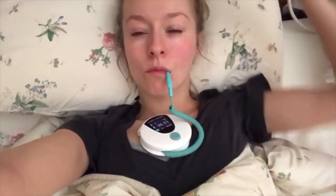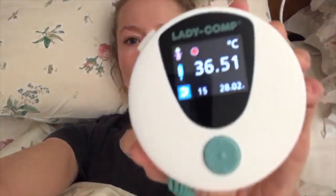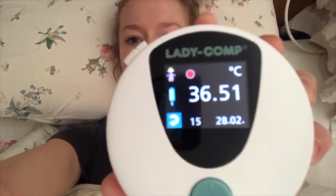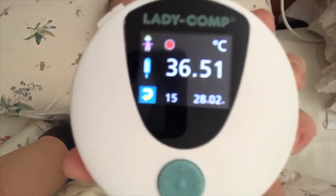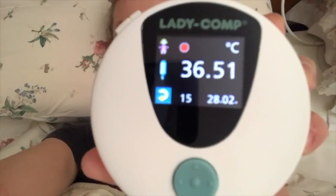So I'm on day 15 today. So today my temperature is 36.51. I've got a red day again, and it's moved on to a girl, if you can see there. So I'm bang in the middle of ovulating today. Day 16.